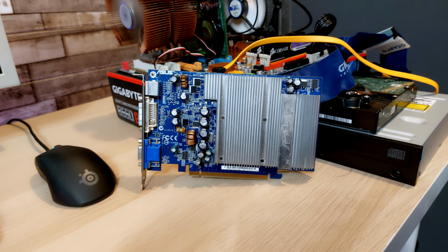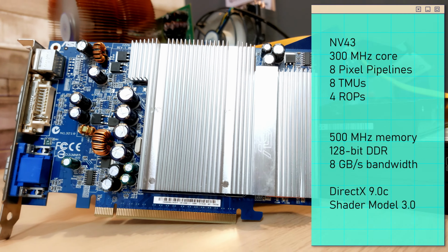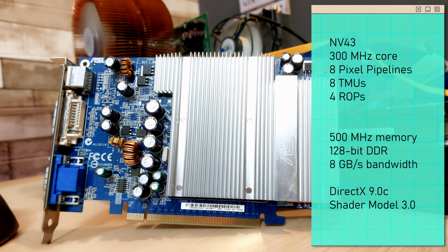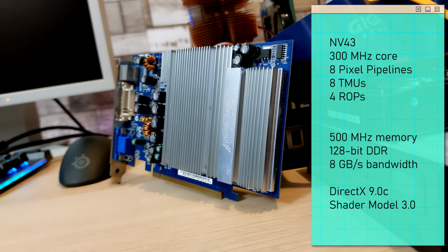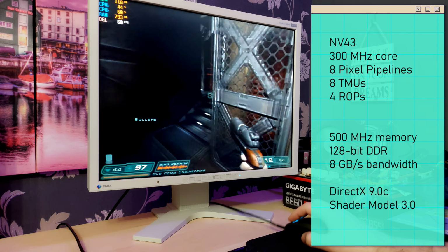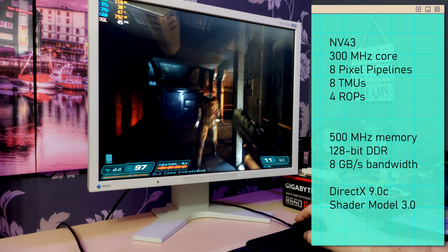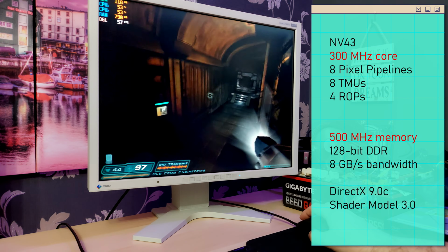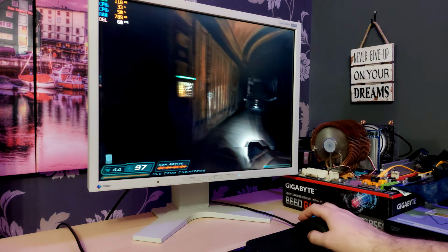The card supported the latest DirectX version 9.0c and shader model 3.0, which was a pretty big deal back then, especially in discussions and forum wars. More on this later. It had the NV43 chip clocked at 300 MHz and DDR memory clocked at 500 MHz, which resulted in 8 GB/s of memory bandwidth. Not so great, the frequencies for the chip and memory were lowish, but we need to do the good testing in order to gauge its performance.